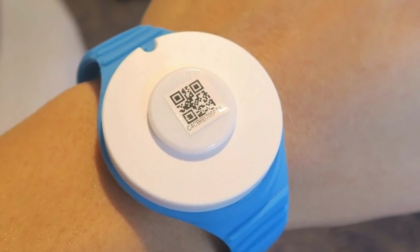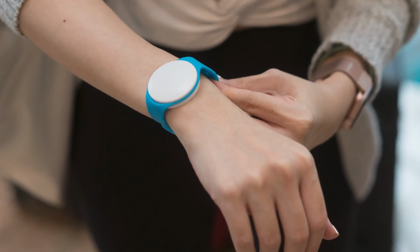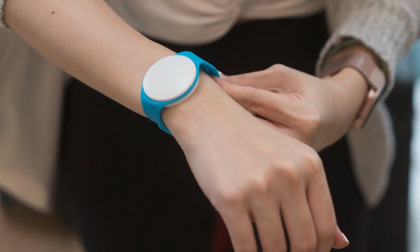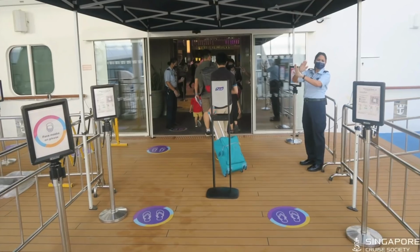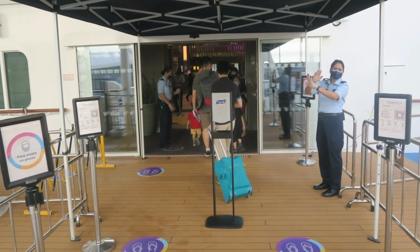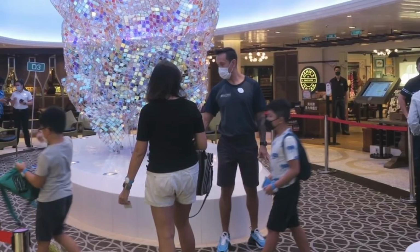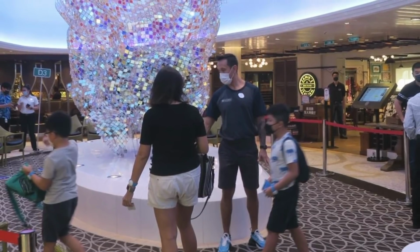Guests are required to have the tracelet, TraceTogether token or app active always throughout the voyage. Crew members are also required to participate in the contact tracing effort. So this is a big deal, and you should note that children below the age of 7 years old are exempted and not required to have the token or the app with them on board. So something else to be aware of.